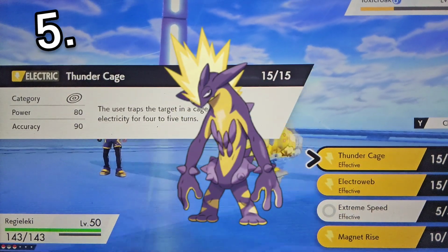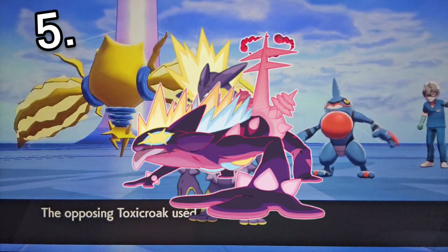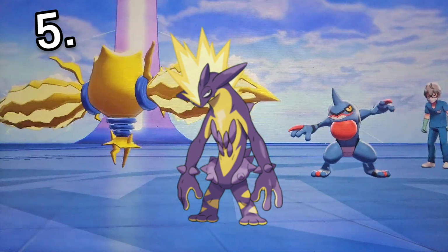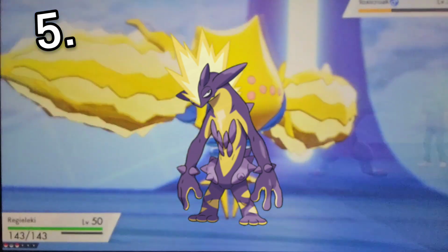5 is Toxtricity. Electric Poison is such a cool typing. I love the G-Max form as well. There's also the fact it's part of the band in Sword and Shield credits as well. I like both forms, but I much prefer Amped. Too bad I never used one, but I definitely will if I ever replay Sword and Shield.